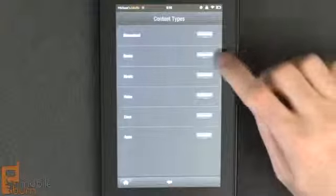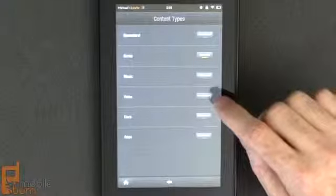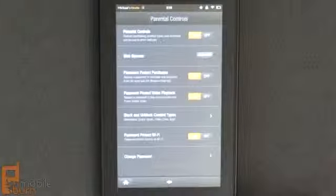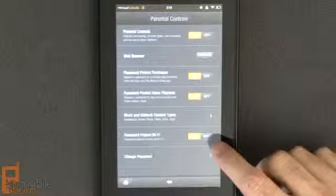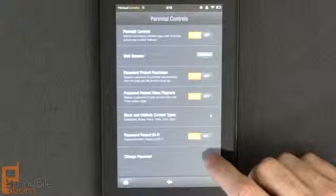So let's just turn off books, for example, and maybe turn off docs as well. We'll go back, and of course the protect Wi-Fi with a password, that option's been around for a little while, and you have the ability to change the password as well.